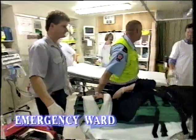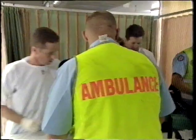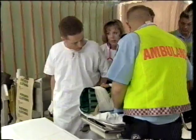Who's in charge? Me. Okay. This is Jacqueline. She's 30 years of age. She was a rear seat passenger in a taxi, unrestrained, that's been T-boned at high speed. She ended up landing on the floor of the vehicle between the rear bench seat and the front seat. Jacqueline, we're going to lift you onto another bed, okay? Lie real still. One, two, three.